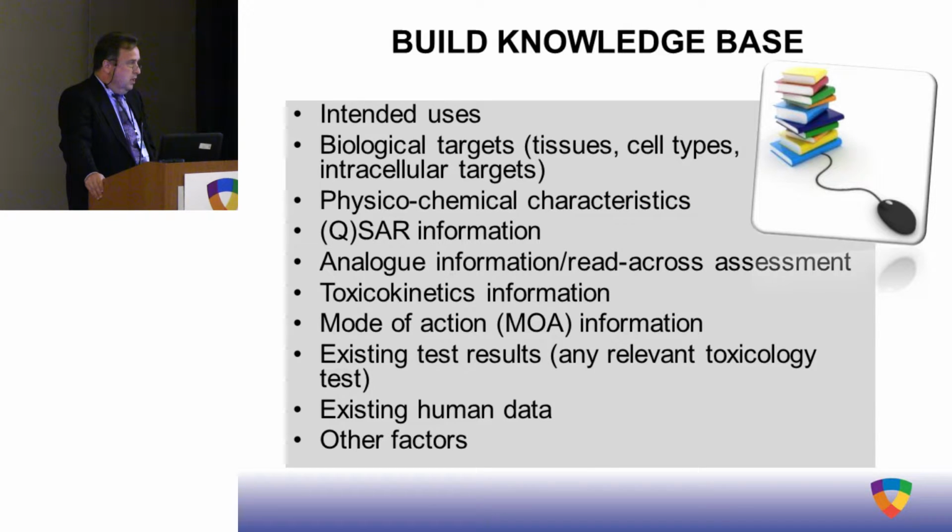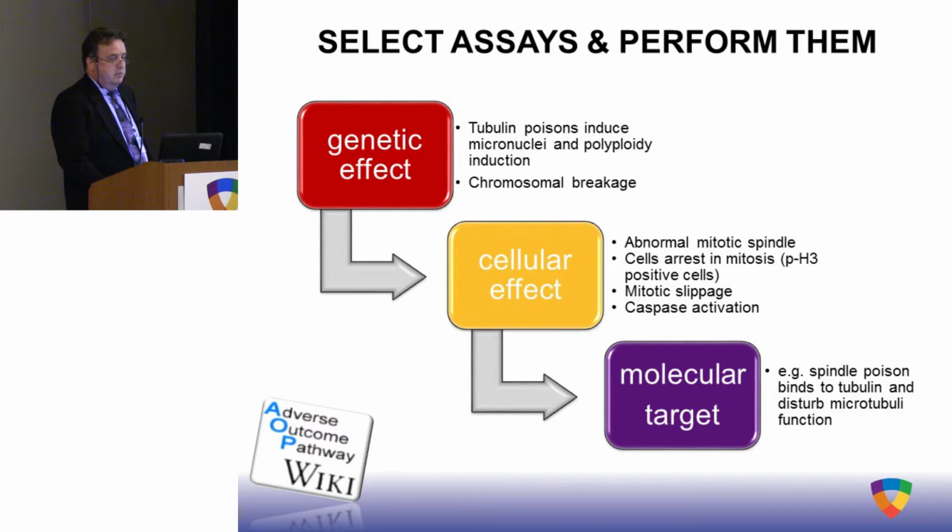So do we have any toxicokinetic information? And that is probably one of the biggest problems, that most of the time for many chemical entities, there is no toxicokinetic information. Do we have tested similar compounds, and do we know what their mode of action is? Do we have any other existing results from toxicology studies? Do we, for example, know whether or not these compounds interact with other receptors? Do we have any existing human data and other factors? So rather than starting to test, you actually first look at the compound and see what we already know about it. So then you select the assays and perform them.